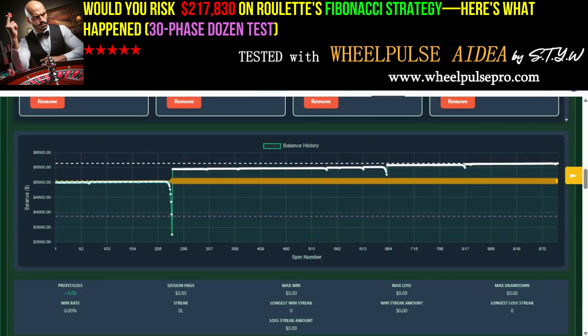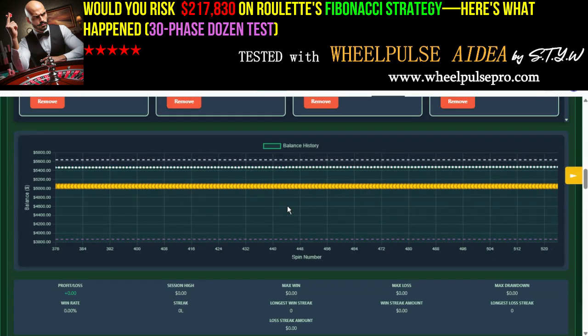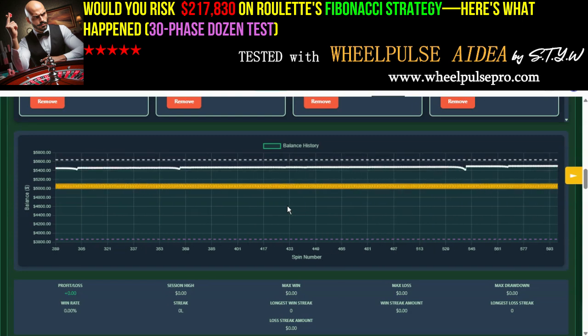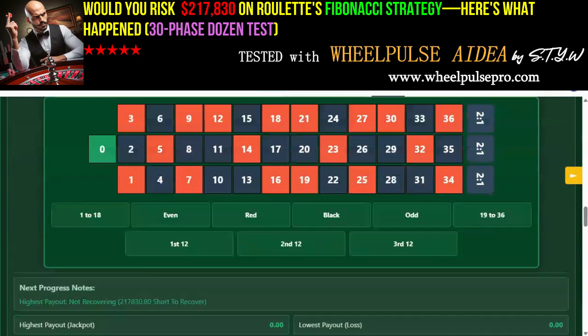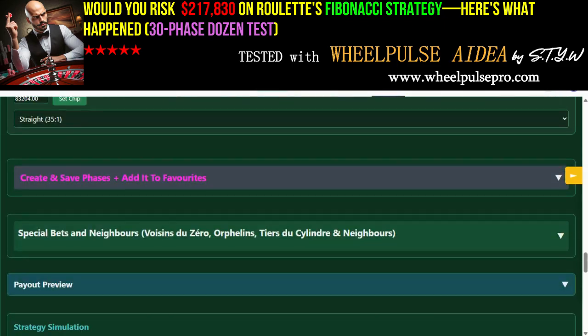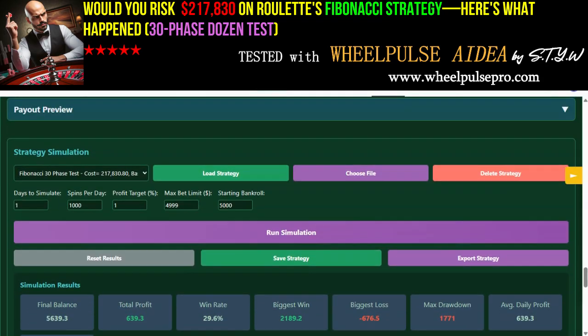If we do 1,000 spins, right? And let's check the graphic. There we go. So I can make it bigger. These are the thick yellow balls, and you see this is profitable, and now we know it can hit 21 face.